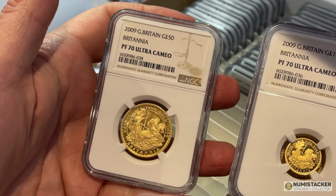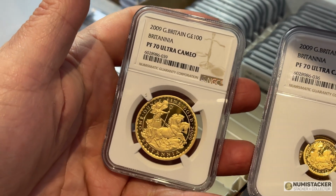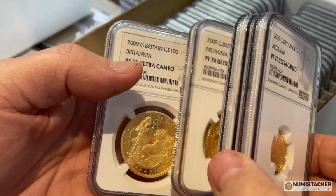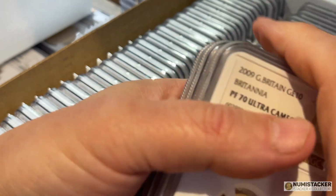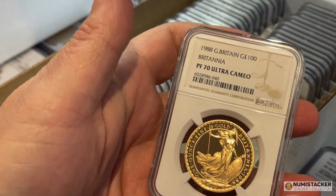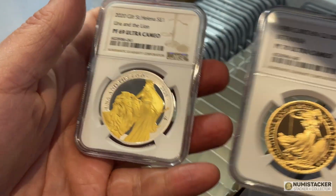So pretty low mintage. Lots of collectors for these special year Britannias, and I've noticed a lot of sets. It's a steady stream of sets of Britannias being picked up, broken up, graded and then sold. And they always have a really good following at auctions looking for these coins. This is the more regular design that's available on most of the years.